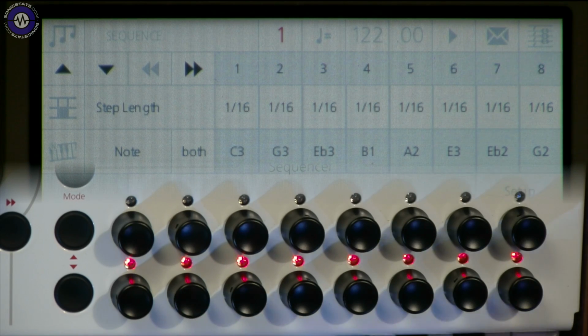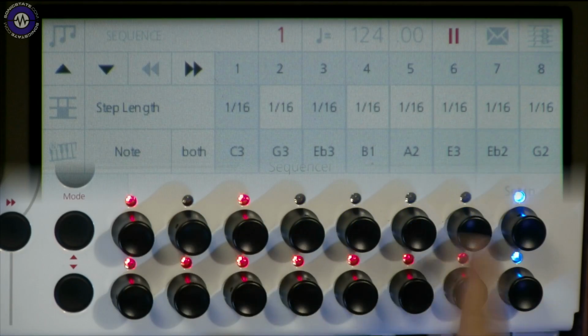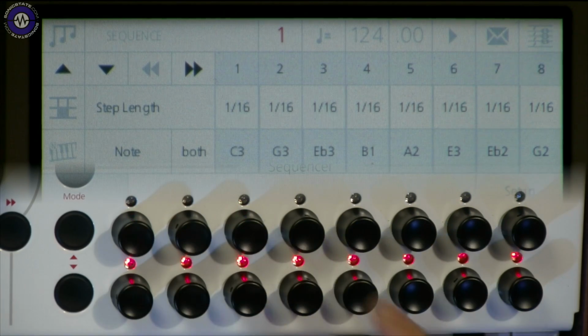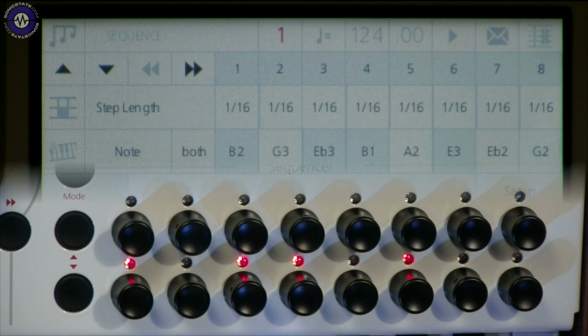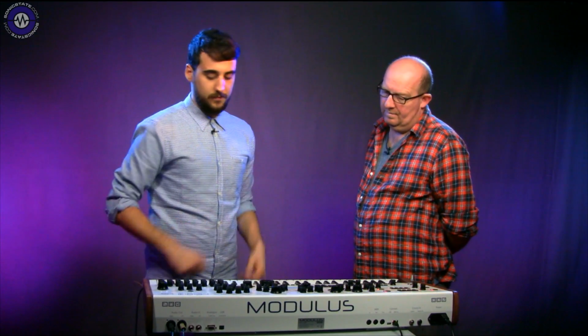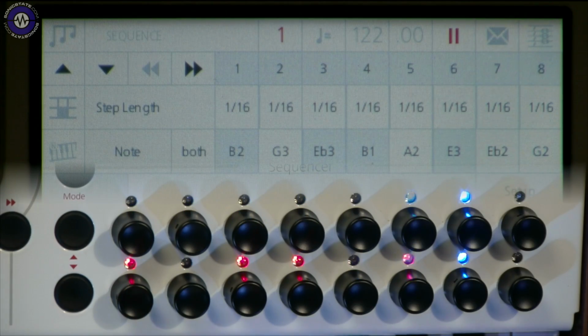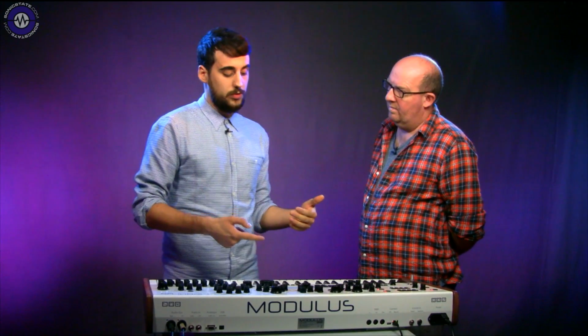If I push a dial here, so in the first row with step length, basically the sequencer will skip those steps. Right, so that's right. So basically they're not included into the sequence. Right, gotcha. On the other hand, if I push an encoder here, basically I make that step silent. Right. So you have a rest or a skip. Yeah, gotcha. Exactly.